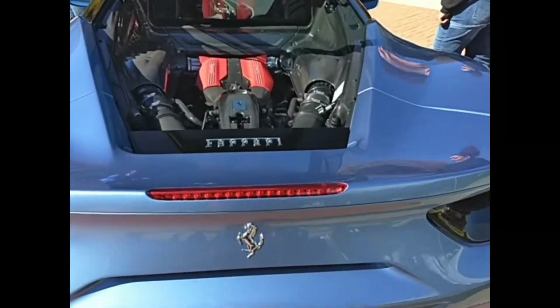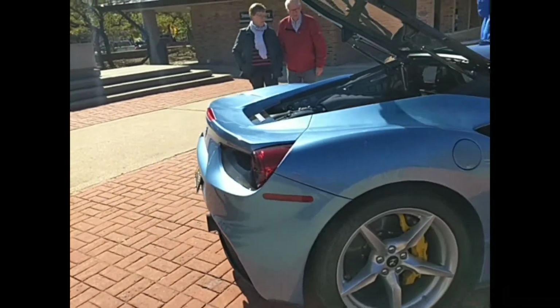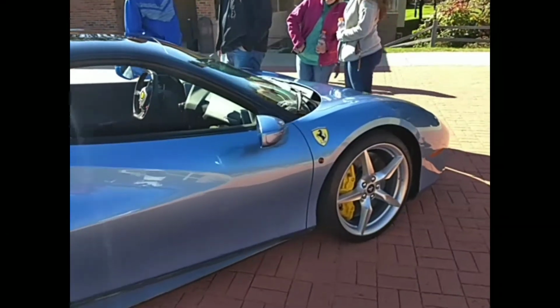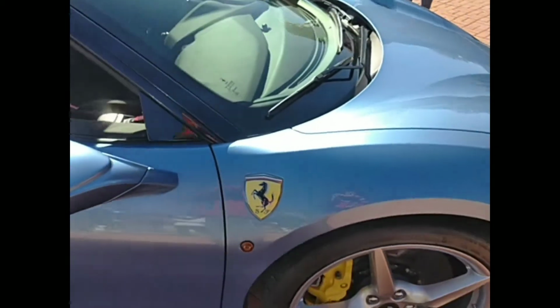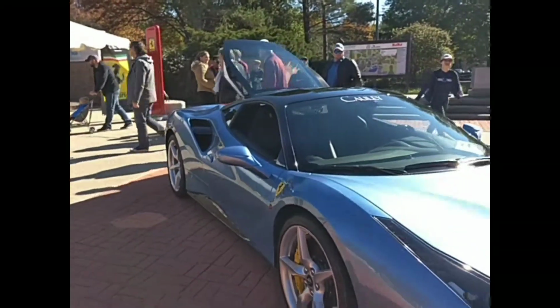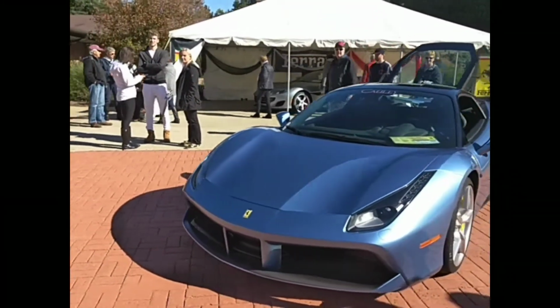You might see this on my YouTube channel again. I might be reviewing it in a little while, maybe. Look at these yellow brake calipers on here. It's huge. That's like the size of my face right there. And you can see it's got the Scuderia badge, of course. I like this blue. It's very nice.